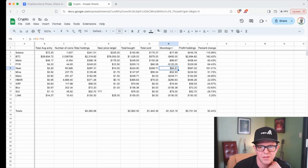And so we can just look at, it's actually easier to look at the percentage change. So that's how much it's gone up. And you have to remember, I took out a lot of, especially in Bitcoin, I took a lot of profit. Probably was a little over aggressive in that. But the reason I take profits on the way up is you just never actually know what's going to happen. And I think it's better to be safe than sorry.